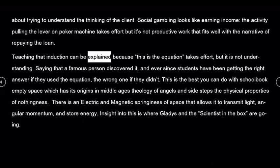Teaching that induction can be explained because this is the equation takes effort, but it is not understanding. Saying that a famous person discovered it, and ever since students have been getting the right answer if they used the equation, the wrong one if they didn't. This is the best you can do with schoolbook empty space, which has its origins in Middle Ages theology of angels, and sidesteps the physical properties of nothingness. There is an electric and magnetic springiness of space that allows it to transmit light, angular momentum, and store energy. Insight into this is where Gladys and the scientist in the box are going.